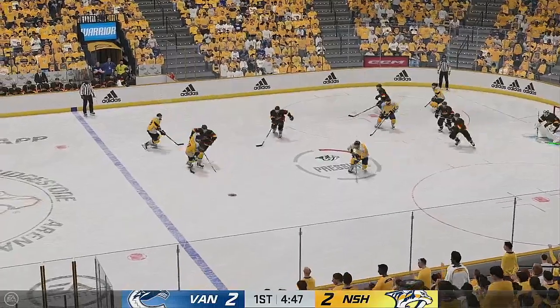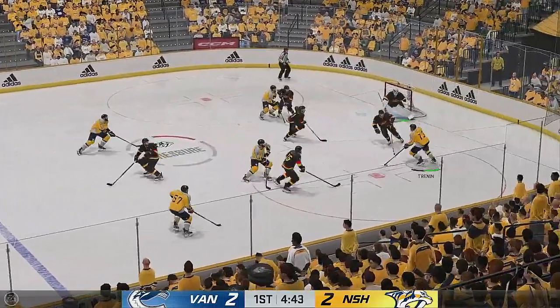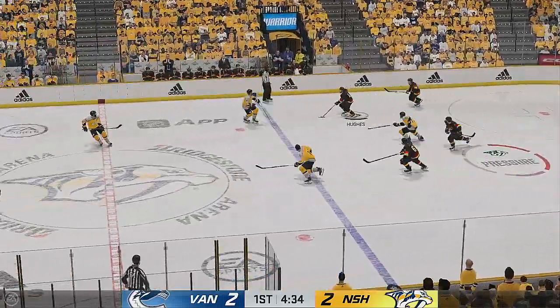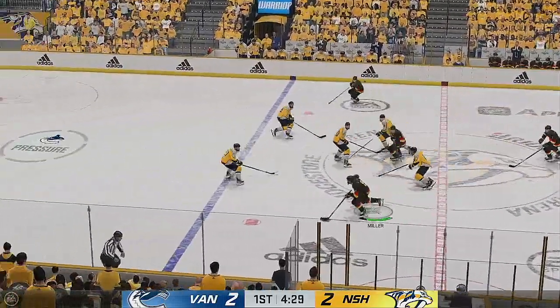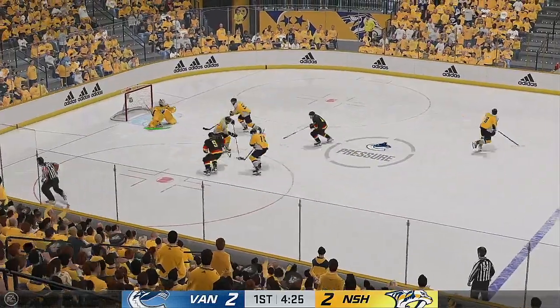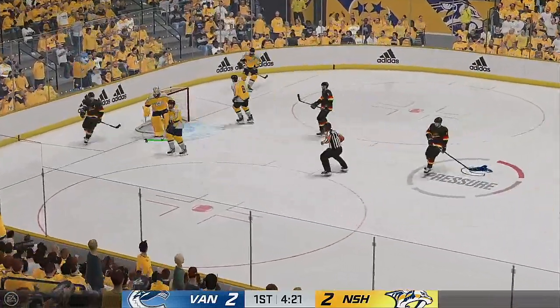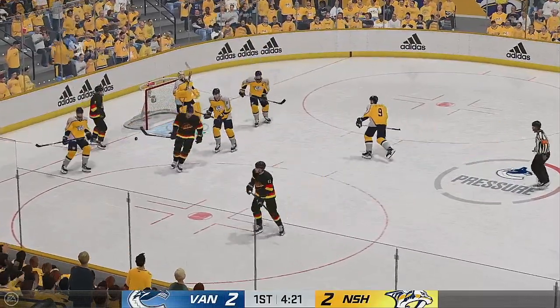And he takes the feed. And now he passes up to Trudin. Denied by the goaltender. They just keep coming in waves here in the offensive end. And they finally get it out and finally stop all that pressure. Saros freezes the puck and opts for the whistle.